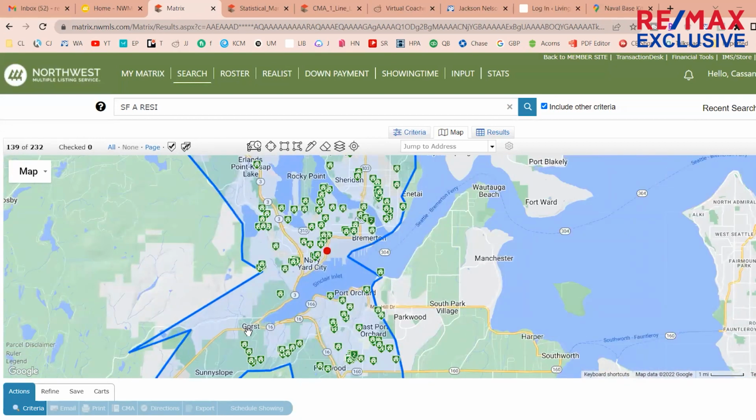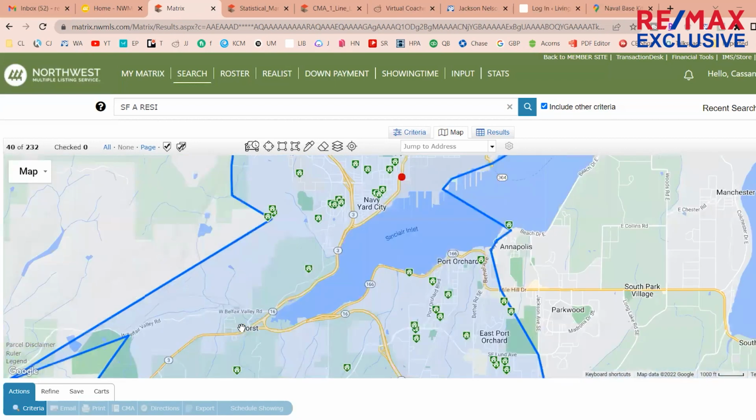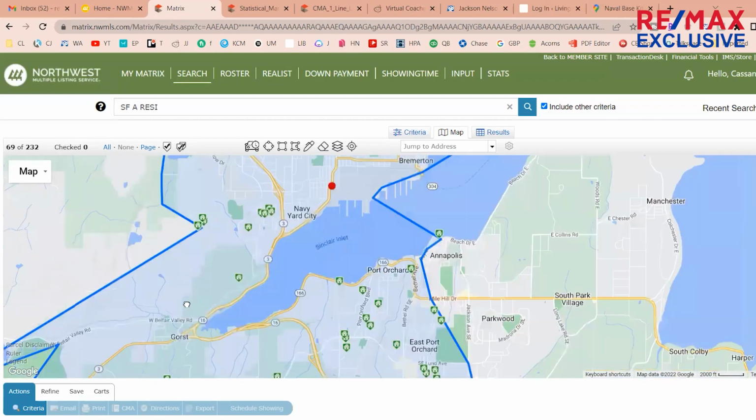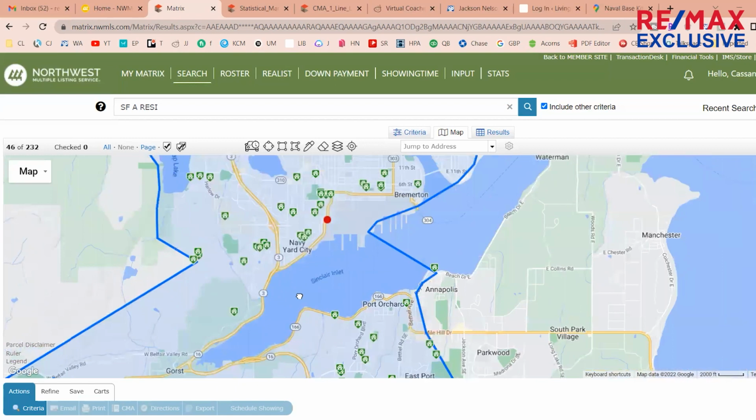Gorst, there's not a whole lot of properties through here. This is more like an industrial part of town. So there's like a metalworking facility, and there's a lot of auto body places. There's a storage complex, there's gas stations, that sort of thing. So there's a few scattered properties throughout, but for the most part, it's going to be industrial, commercial content there.